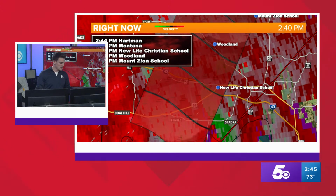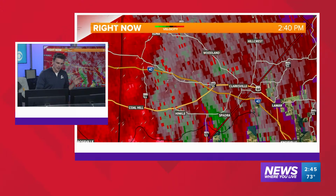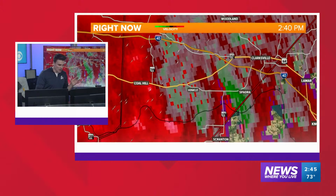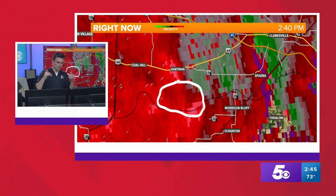You're getting closer to the Strawberry Bluffs now looking at this, but you're probably thinking, Matt, there's a lot of colors on the radar. Where are we watching? What we're watching is this green and red that keeps on cycling, but right generally in this area south of Hartman, so this is just south of 64. It'll be crossing, well, we just got a new update too, so I'm going to redraw this.